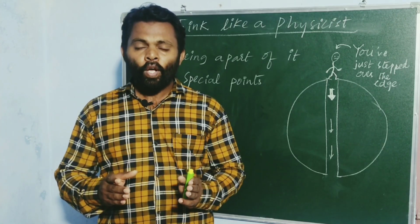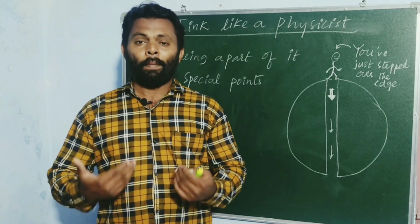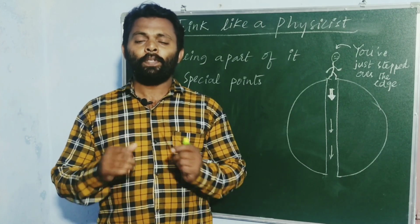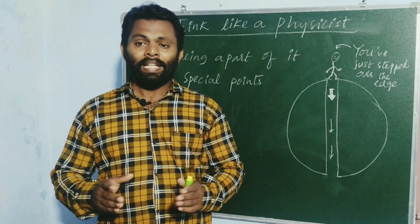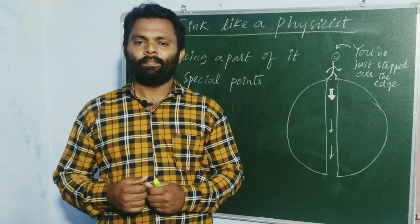There are 3 steps to solve a physics problem. You can get a feel for what's going on by being a part of it. You can use your intuitions to spot special points. You can use your life experiences to spot what things are like.